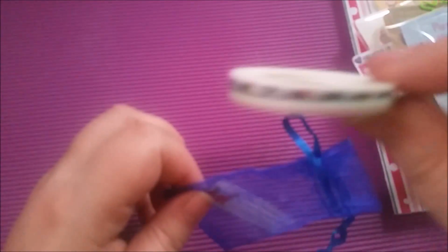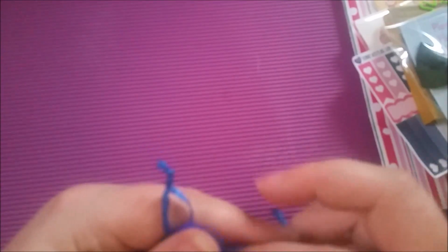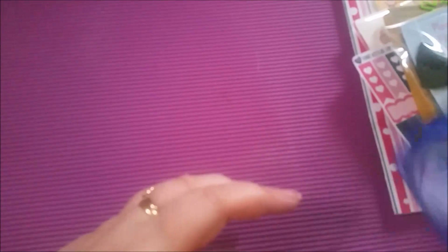Skinny washi. This is from The Fox and the Frog. And it's two rolls of skinny washi. I love skinny washi from a Filofax. It's personal size, and I also use it in my monthly views quite a lot. So that is cute.